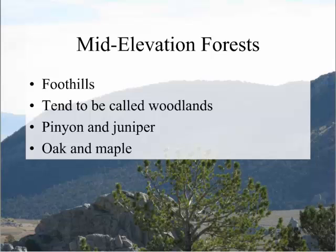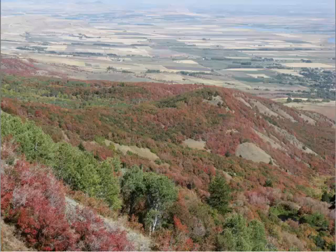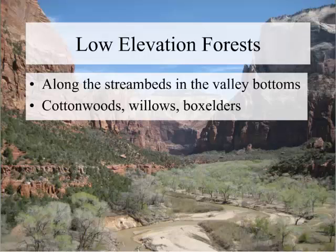Mid-elevation forests tend to be in our foothills. We often call them woodlands. They're mostly made up of pinyon and juniper stands and oak and maple stands. This is from the Raft River, the pinyon in the foreground. This is from the Wellsville Mountains, maple and aspen, in mid-elevation forests. Low-elevation forests in Utah mostly consist of those along the stream beds and the valley bottoms, which include cottonwoods, willows, box elders, and the like. Down on our valley bottoms, these were the only true native forests that grew.